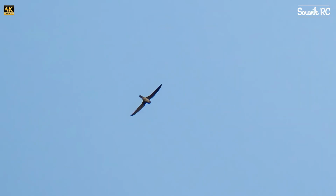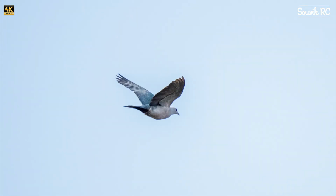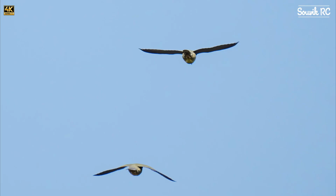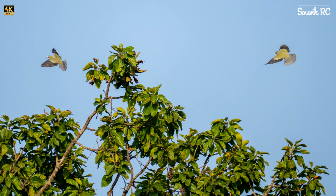As I was looking above, I saw a few Asian palm swifts flying around. Suddenly, a few pigeons flew past and vanished behind the trees. I started searching where they perched and followed the pigeons to find a tree full of fruits. The tree was full of pigeons.